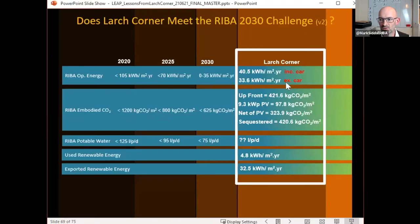So I compared, we've got the RIBA 2030 targets, and Larch Corner was basically as measured. Mick has an electric car, so we can compare it to the 2030 targets here, and if we exclude the car use, then we're satisfying that performance criteria.